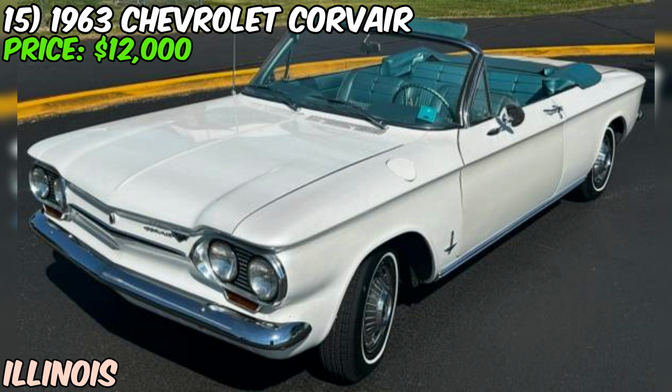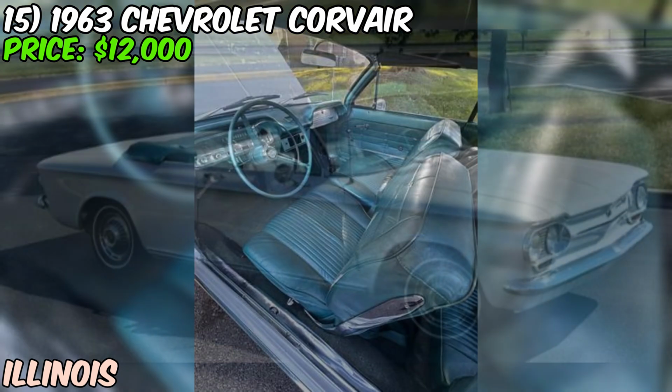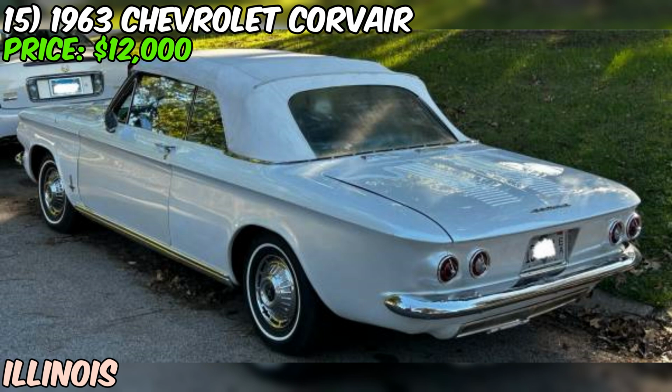Of course, as with any classic car, there are a few minor issues to be aware of. The rear window is a bit foggy, and there are no armrests or radio, although the speakers are in place. But these are small potatoes compared to the overall condition and charm of this Corvair.